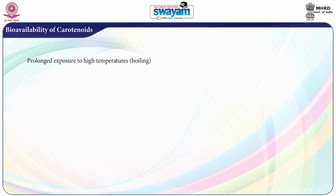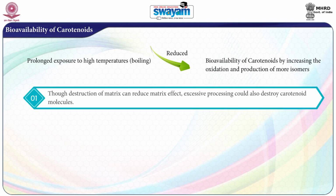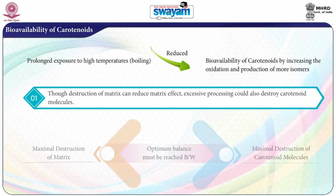However, prolonged exposure to high temperature, for example boiling, reduces the bioavailability of carotenoids by increasing oxidation and production of more isomers. Therefore, though the destruction of the matrix can reduce the matrix effect, excessive processing could also destroy the carotenoid molecule. An optimum balance must be reached between maximum destruction of matrix and minimal destruction of carotenoid molecule. The improved effect on bioavailability by processing may not occur for xanthophylls.